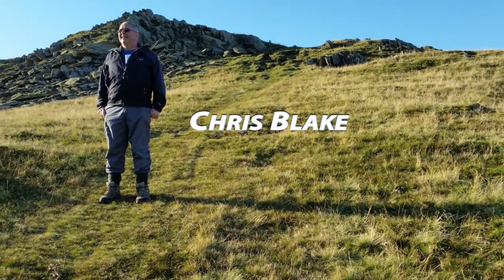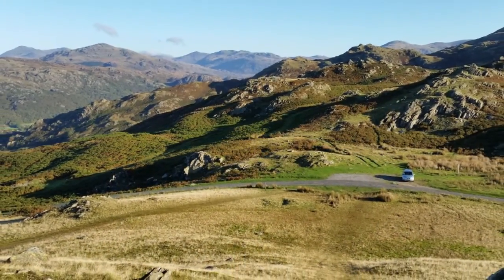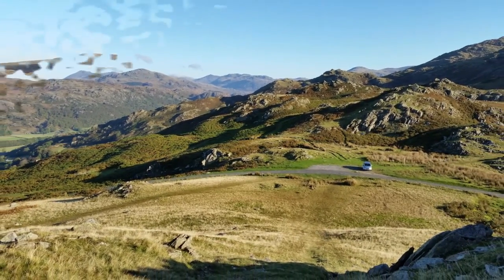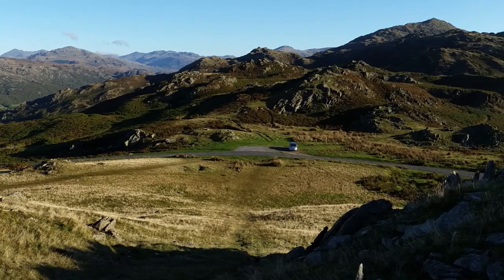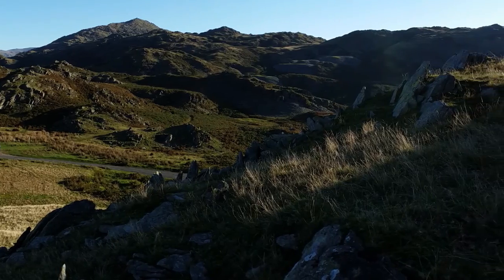On a beautiful October autumnal day with no haze, we were able to get magnificent views of all the Coniston Fells and the Scafell range. On a day like today we could see as far as the Northern Fells. Indeed, it felt like we could see the whole of Lakeland.